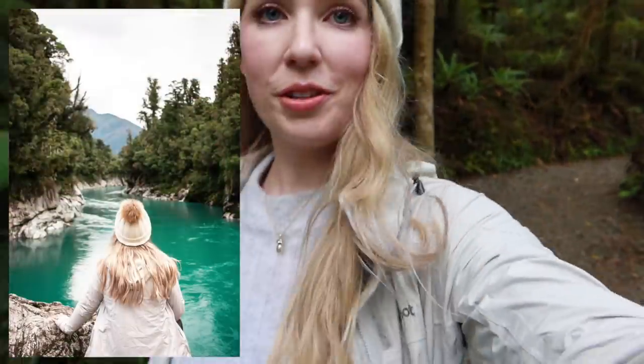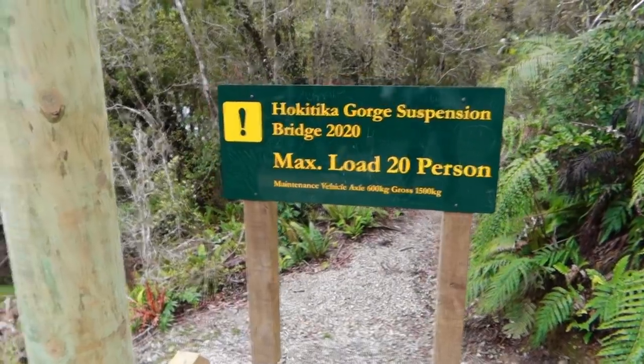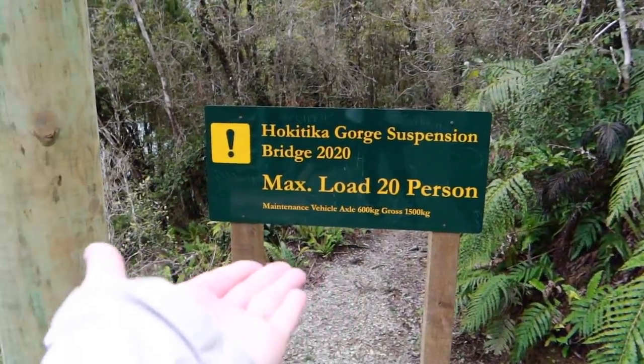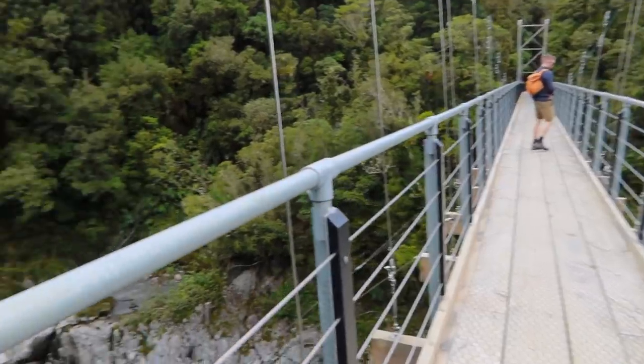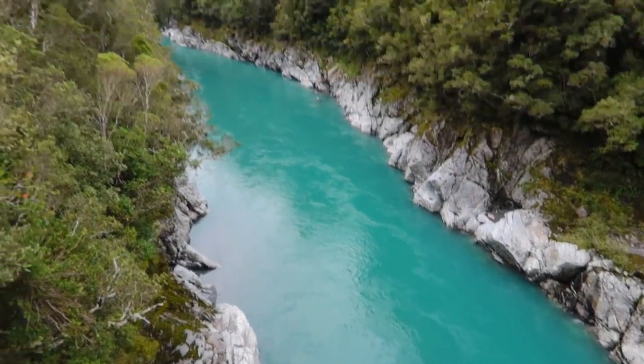Honestly, just absolutely magical. We've gone across the first swing bridge, took some photos by the gorge. I'll insert here. But now we're about to head across what I think is the new swing bridge. There's actually two. It's like a little mini loop track. We all created something new in 2020. Hokitika made a new bridge. Okay, there you go. There's a beautiful view of the gorge. Just absolutely stunning. Oh, we're gonna get a whole lot of this over the next few days.